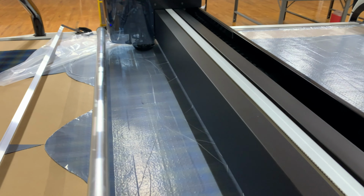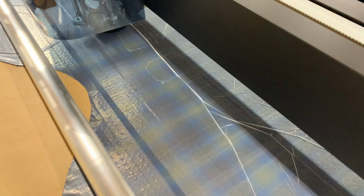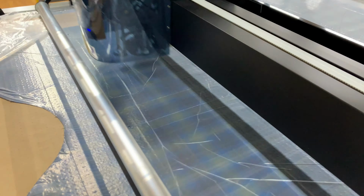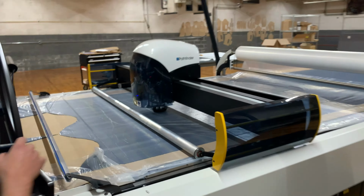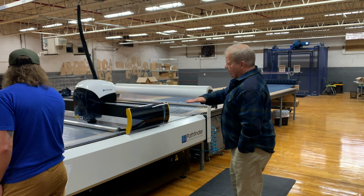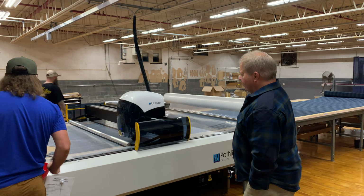There's a vacuum bed underneath. That black round piece is the foot that holds the fabric still while the cutter does its work. The suction keeps the fabric flat on the table. And because they're only cutting one layer, they've got to put plastic on top of it in order to keep the air holding in place.